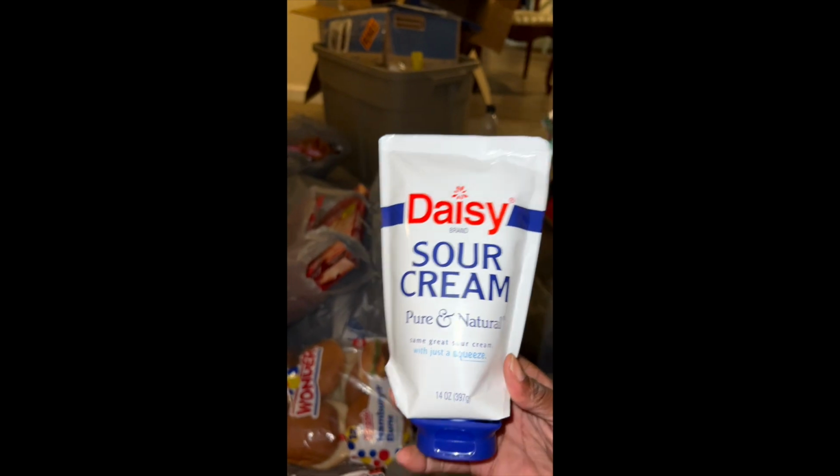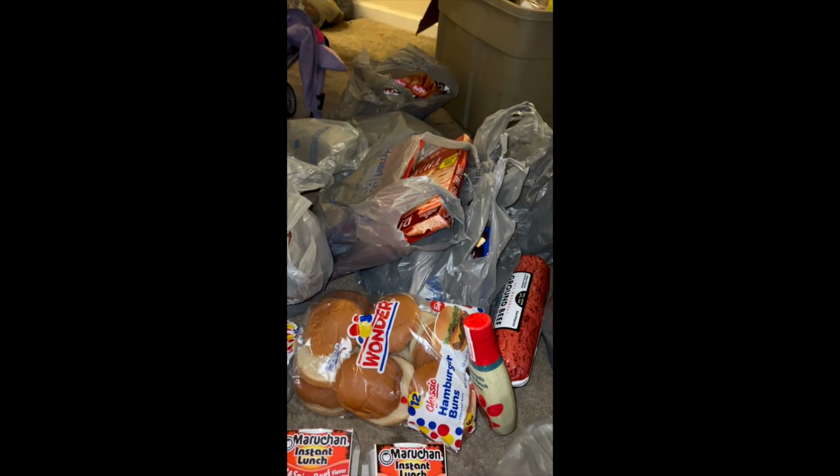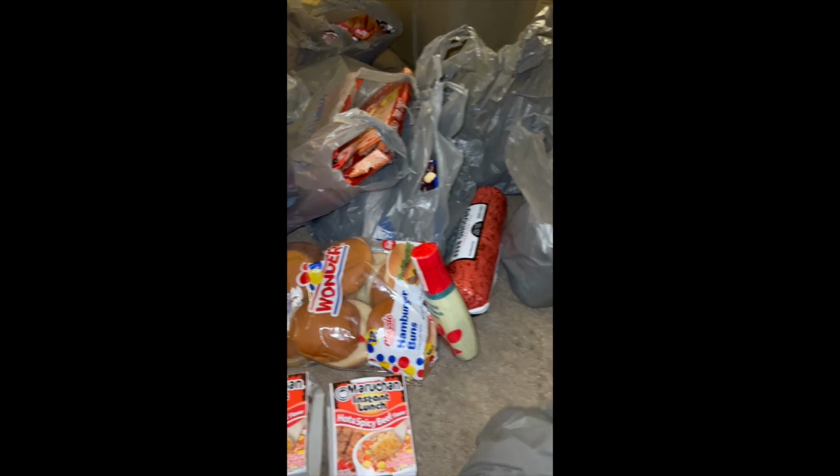Sour cream, y'all. I love me some sour cream. Got these peppers and onion blend. I got these tomatoes. The three come in a pack. Here is the four taco seasoning.